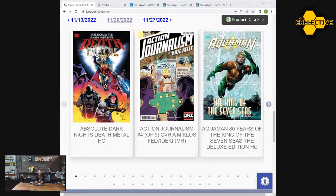The reason that we have to do this is because it helps the comic publishers go to print run based off of what the order numbers look like. They know how many to print. They know how many they have to distribute out.